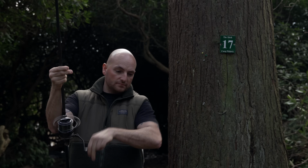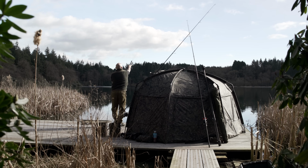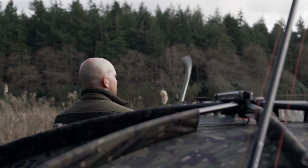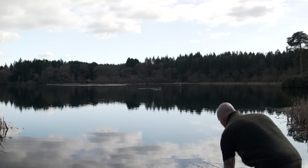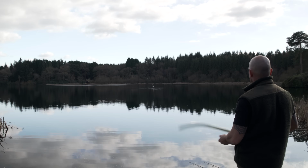So I've set my stall out, 2 rods over 1 spot, and I've just gone for a light, easy approach of throwing stick boilies over the top, just to try and get a quick bite. I don't want to cause too much disturbance because I did see a couple, like I say, and I don't really want to spook them off. I'm not sure how the lake's fishing, and with me only having 24 hours, if I can just nick one and then progress the session from there, I think it'll work well.